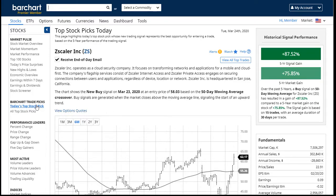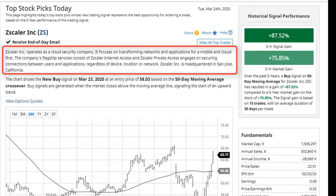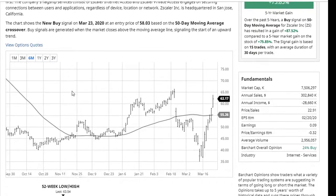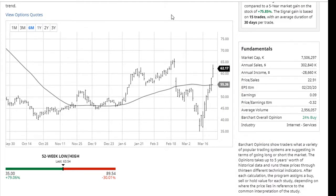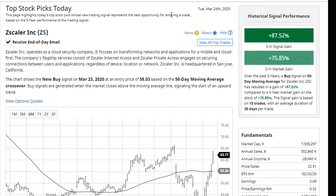So let's look at today's top stock pick. We start by giving you some background information on the stock so you can quickly know whether this is a sector or an industry that matches your trading criteria, or whether it's even of interest to you. Additional fundamental data is shown off to the right side of the page, and this gives you additional background about the company. We show you what trading strategy issued the new buy or sell signal, the date, and the entry price. Remember, this is all based on daily data using the close from the previous session.